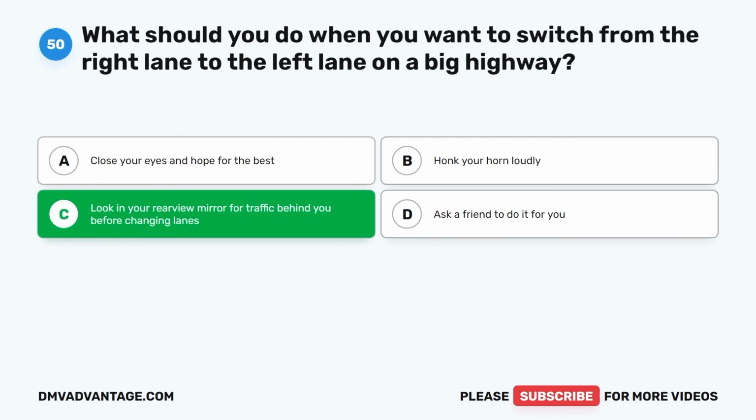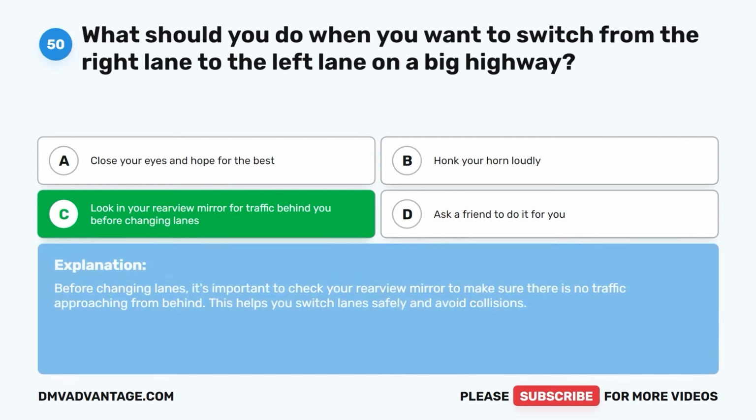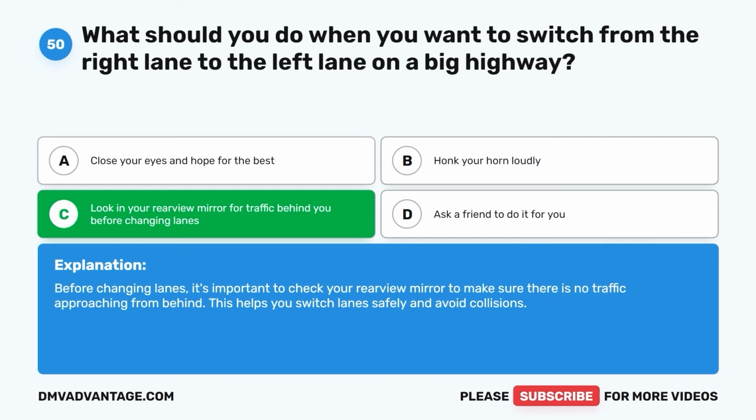The correct answer is C. Look in your rearview mirror for traffic behind you before changing lanes. Before changing lanes, it's important to check your rearview mirror to make sure there is no traffic approaching from behind. This helps you switch lanes safely and avoid collisions.